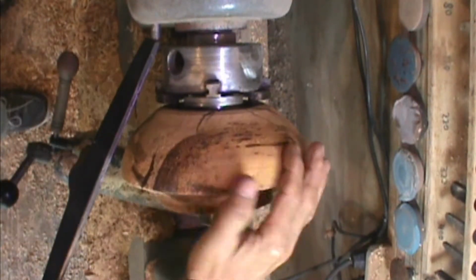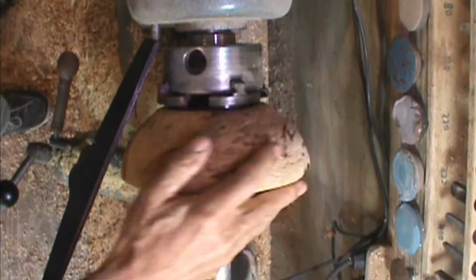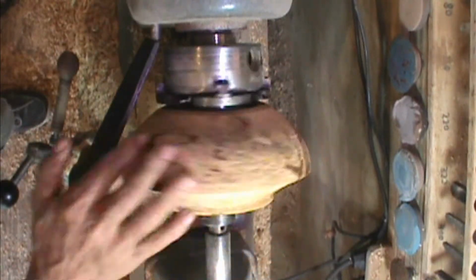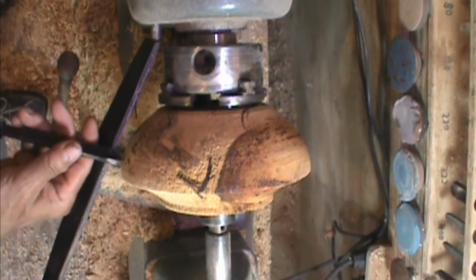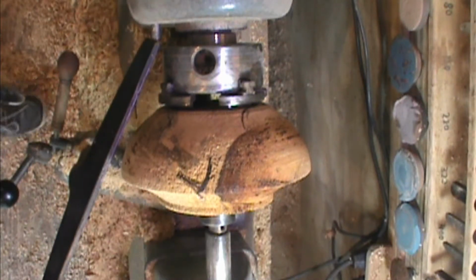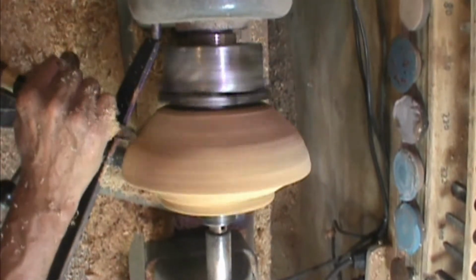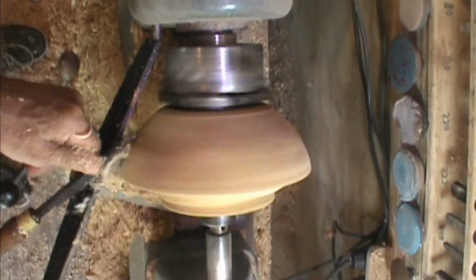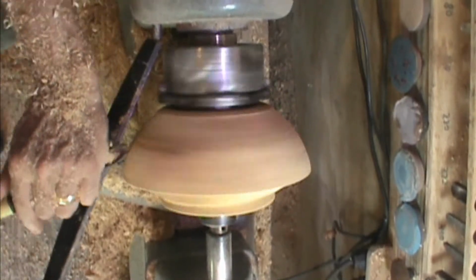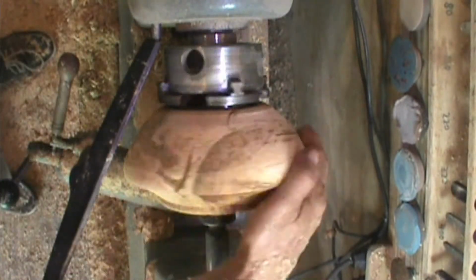Well, I'm back. I've given the sanding sealer a little chance to dry up. I applied a pretty heavy coat on it, and hopefully it penetrated enough where I can clean up these outside fibers and get somewhat of a clean cut. Every method I'm trying, pushing in, pulling out, I haven't been successful in getting it cleaned up. So let's give this another shot. Much better.